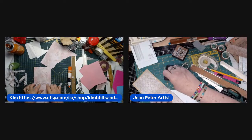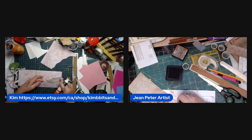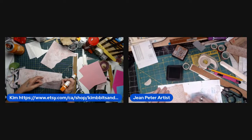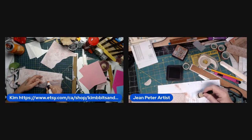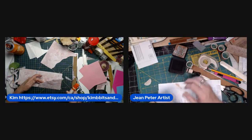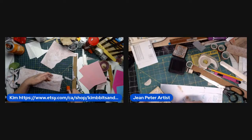Could be very interesting. Okay, so now we're going to try this. Very, very carefully. Oh, should I go all the way? No, I'm just going to do this curvy edge for now. Very thin strip of glue around. Got to make sure you get the curves when you do this.